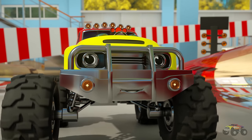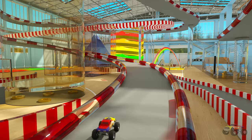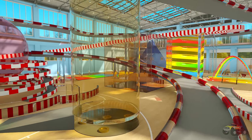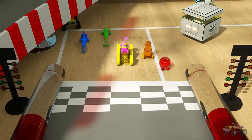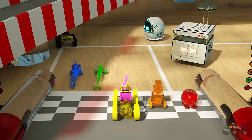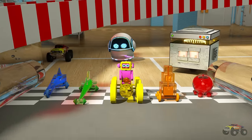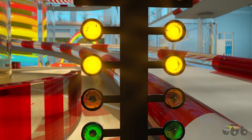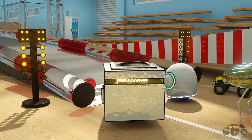Wow! This racetrack looks amazing. Let's line up the cars and start our paint race. I'm ready! Let the race begin.